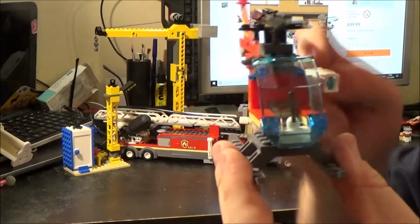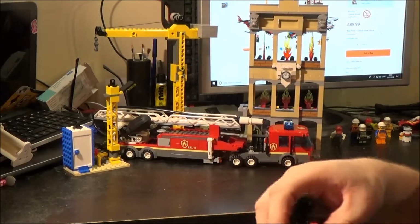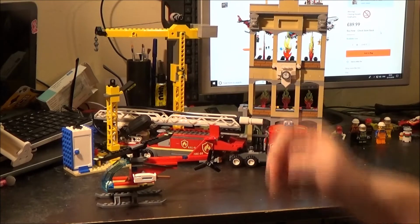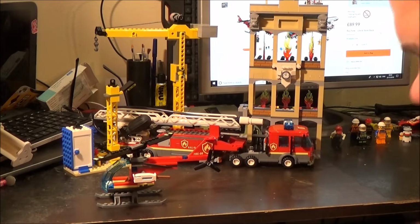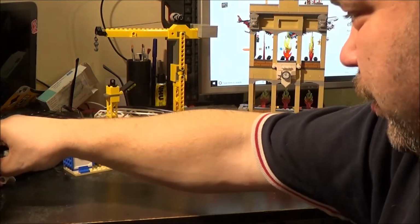I'm surprised they didn't actually put the red and green there to add a bit of variety in the parts in the set, but never mind. Still a nice looking helicopter. Only 2 stickers, so far we have come across 4 stickers. There weren't really that many, at least not fiddly stickers. Anyway, let's put the helicopter there.